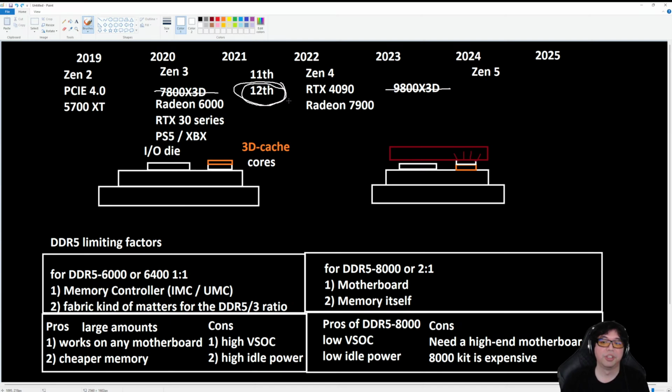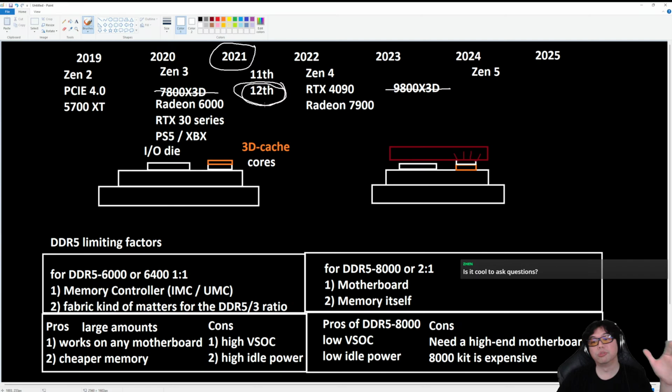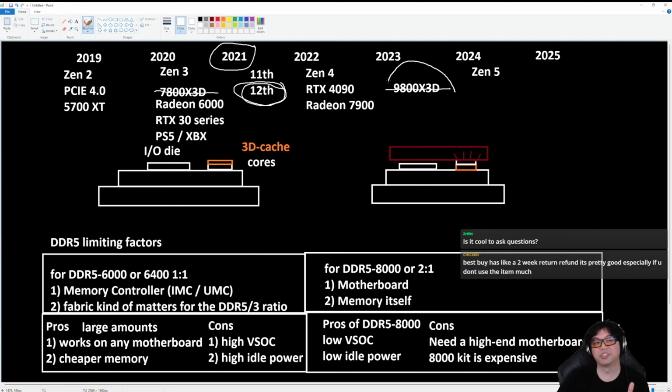Now, here's the cool thing, though. If you bought DDR5 back in 2021 when it was like $800 for 64 gigs of RAM, or like $500 for a decent 32 gigabyte kit, or maybe it was 5600, back then it was terribly expensive and it was low-end RAM. DDR4 was still faster than DDR5 at that time. But anyway, the point is, if you bought DDR5 in 2021 and you super overpaid, you can still carry that RAM over to your Zen 5 build. You can replace your Intel 12th gen with a 9800X3D and you can still use the same RAM.